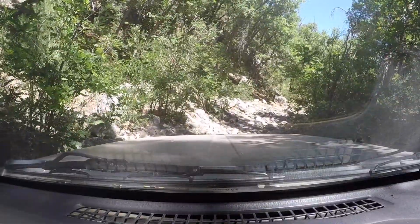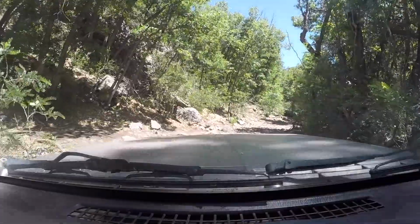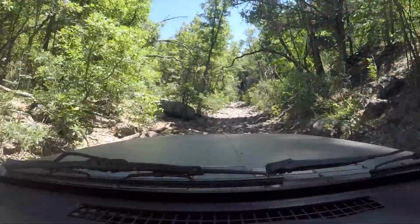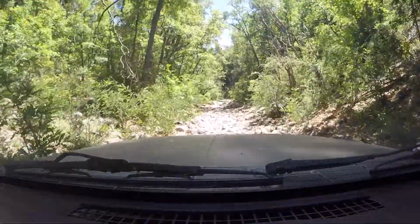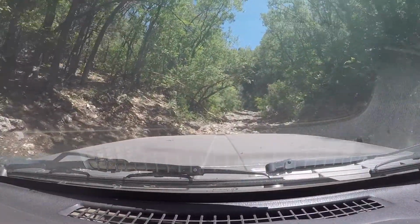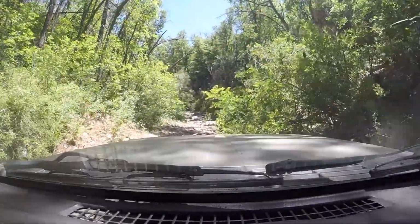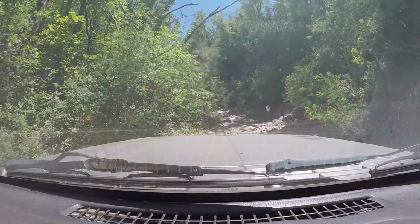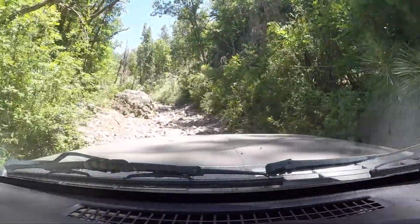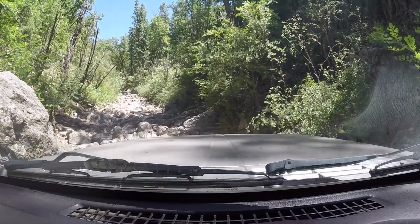I'd like to say that the trail got easier after we passed Smiley Rock, but no, it didn't. In fact, we were still coming up on the hard spot. Yeah, I think we're going to want to check this out.